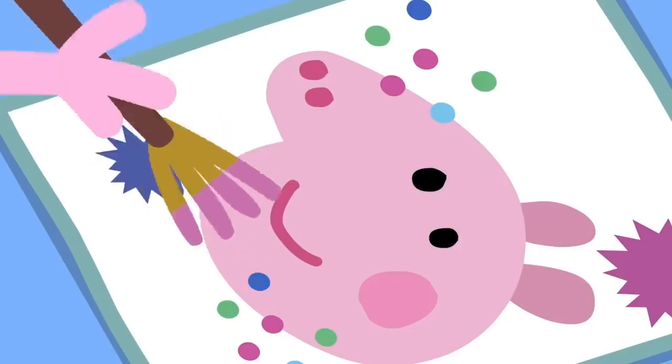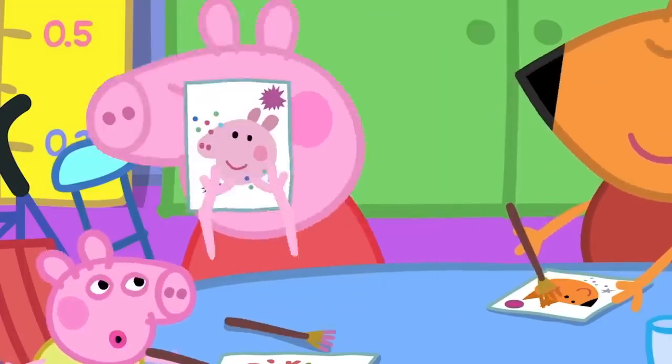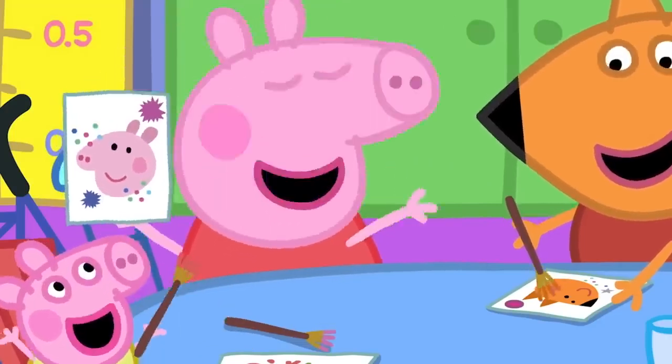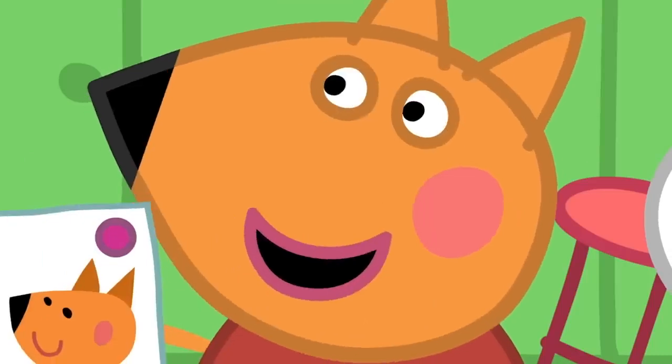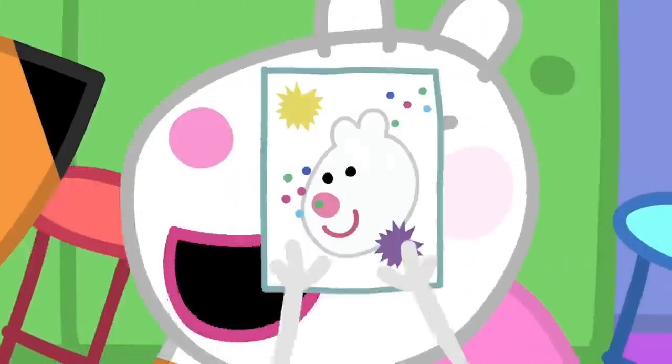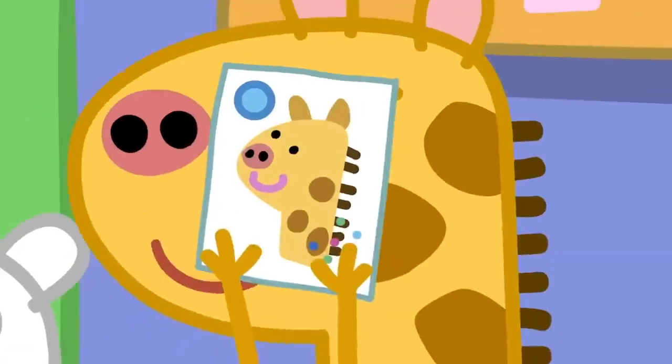I'm Peppa Pig. Hello. Hi, Peppa. I'm Freddy. I'm Susie. And I'm Gerald.